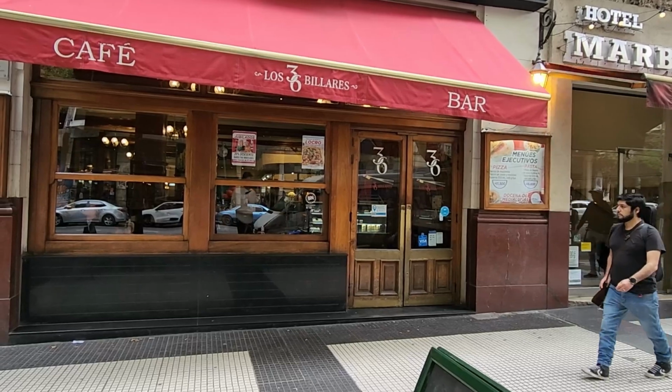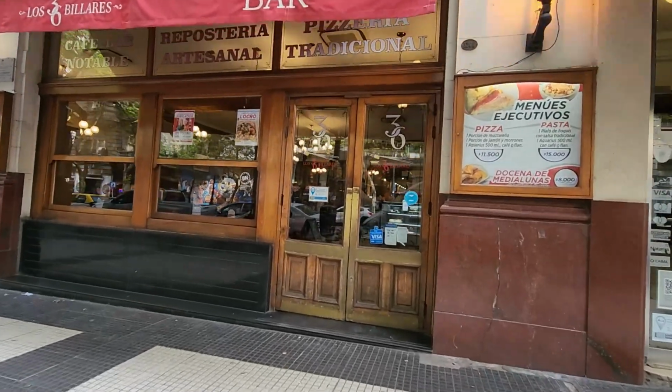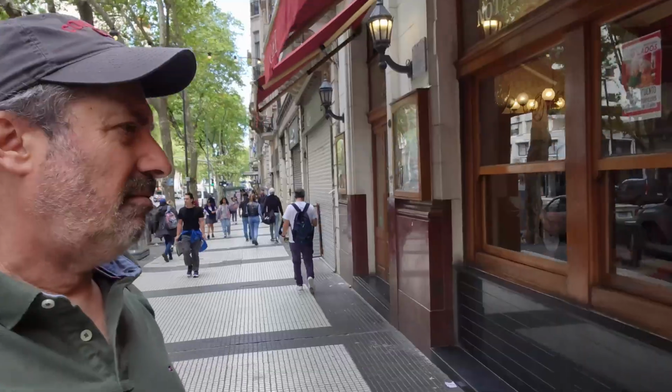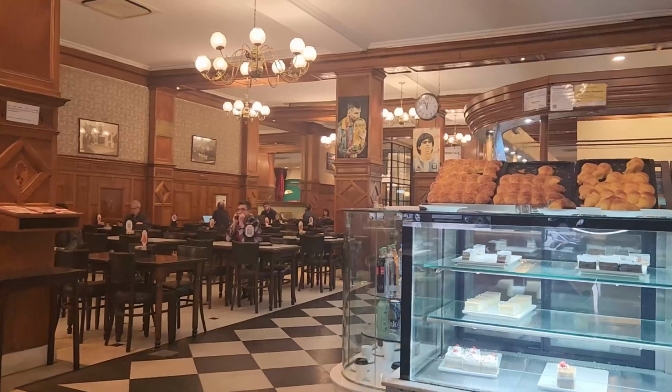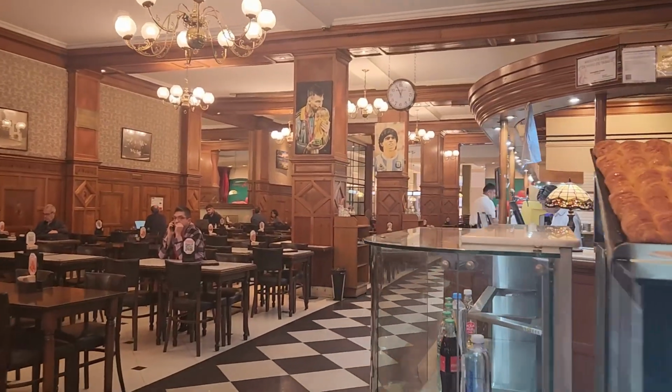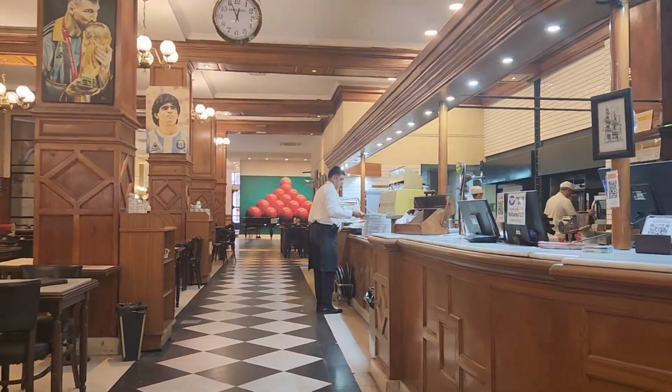Between Avenida 9 de Julio and Plaza Congreso, we find Café 36 Billares, an authentic Buenos Aires café where locals stop for coffee or lunch. This is the kind of place where you can sit among locals, enjoy a great coffee, and take in the surroundings.